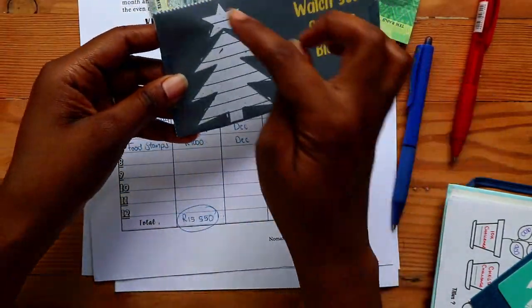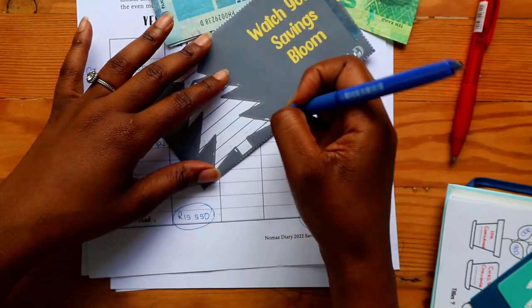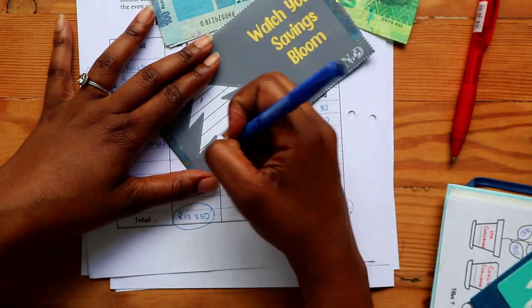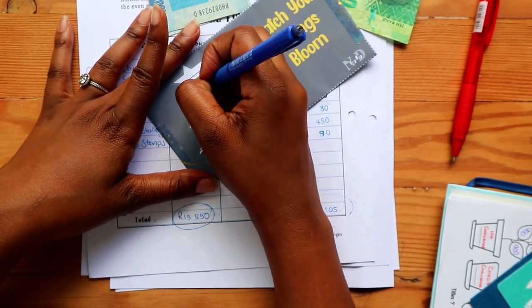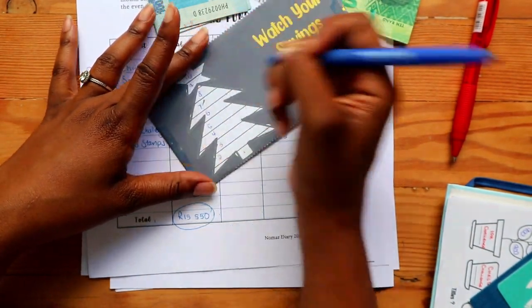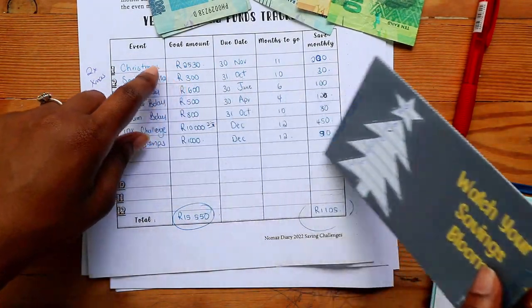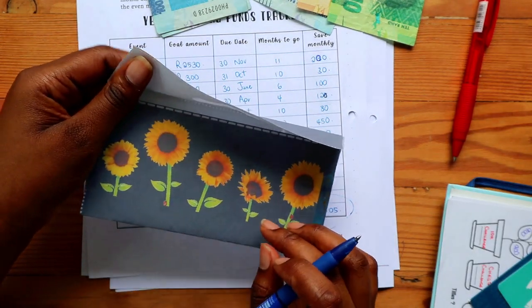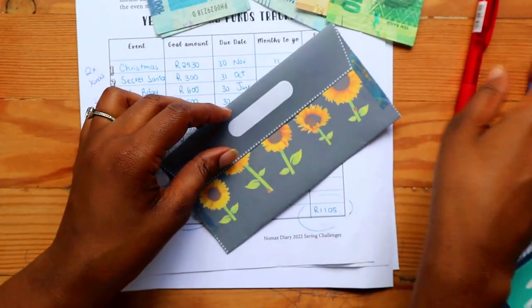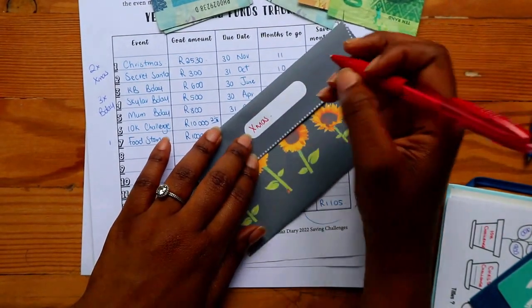So this is the Christmas one. This one also has 10 spaces. So let's go 1, 2, 3, 4, 5, 6, 7, 8, 9, 10. So what is 2,500 divided by 10? What is 2,500 divided by 10? 250, I think so. Okay, so Xmas.